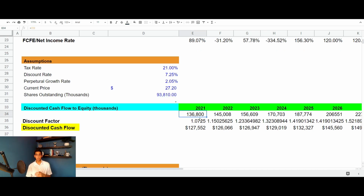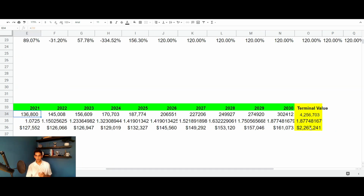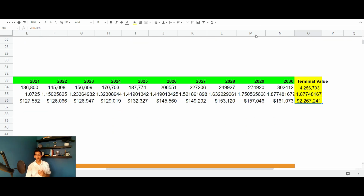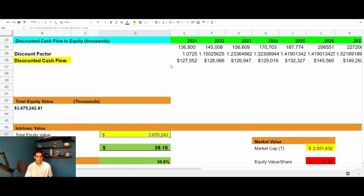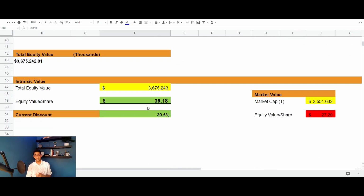So now if we discount and bring all those future cash flows to the present value, we can see all of these right over here, and it has a terminal value of about $2.26 billion. So now taking all of this, adding it all up, we can see our total equity value of how much Corsair Gaming would actually be worth today to be about $3.675 billion. That means if we take that total equity value divided by the total number of shares outstanding, we can see that Corsair Gaming stock should actually be at about $39 or about a 31% upside. That's how much upside that Corsair Gaming still has.